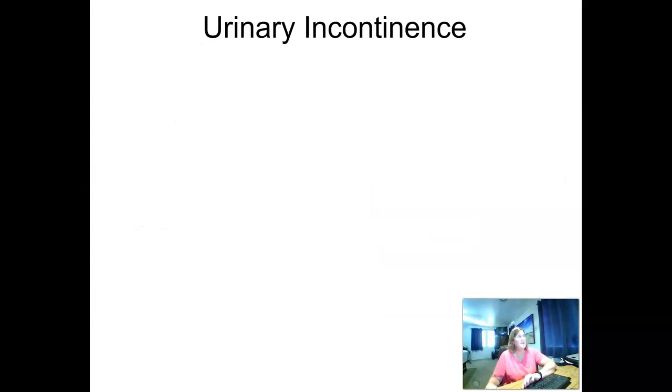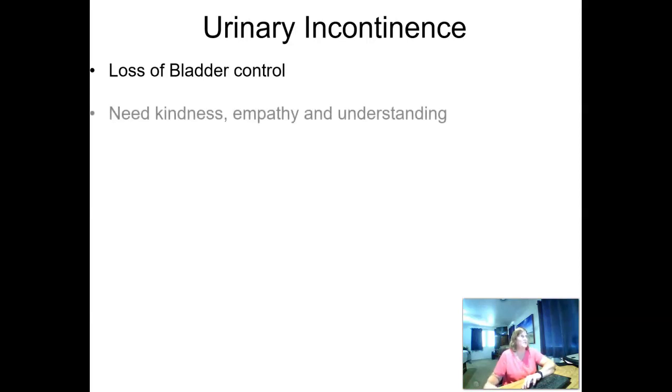As far as urinary incontinence, it means loss of bladder control. So incontinence is lack of control. Urinary incontinence is lack of bladder control. They need kindness and empathy and understanding. This is psychologically very difficult for them.